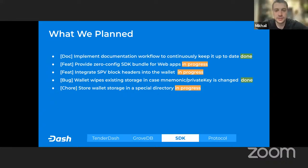Hey everyone, I'm Mikhail from the SDK team, and we were working on one bug which was incorrectly working on the wallet persistence side: the data saved for different chains and different wallets was stored in the same storage keys. So we separated it into different wallet IDs. Storage now has different wallet IDs, and through different wallet IDs we save different chain data. So now it works correctly when you use the SDK with different wallets with different mnemonics.